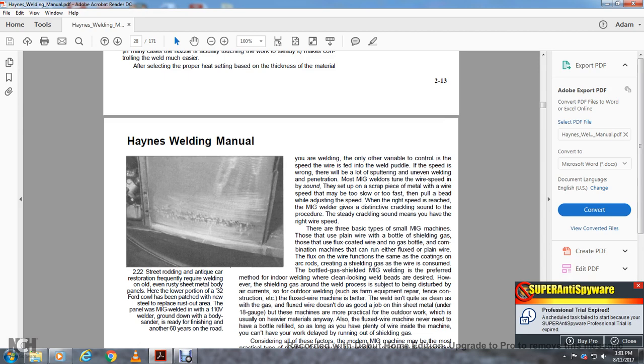Most MIG welders tune the wire speed by sound. This is set up on a scrap piece of metal, while the wire speed is adjusted if it is too slow or too fast. Then they pull the bead while adjusting the speed. When the right speed is reached, the MIG welder gives a distinctive crackling sound during the welding process. A steady crackling sound means that you have the right wire speed.